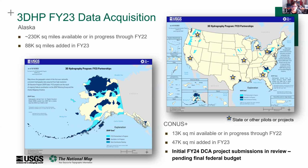And for CONUS Islands and Territories, we've had a slower start with that as we pilot acquisition from the 1 meter LiDAR data, but we did have kind of a boom this past year and added 47,000 square miles that are being acquired now in the kind of bright cyan blue.